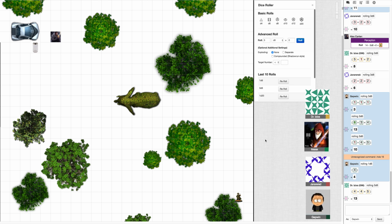Oh well, if it's not actually approaching any further, I'm just going to keep my pistol trained on it in case it makes any more sudden moves towards me. I suppose we should probably look after the car as well. Try anyway. All right. There is going to be one more round before things conclude here. But Jar, do you want to do anything?